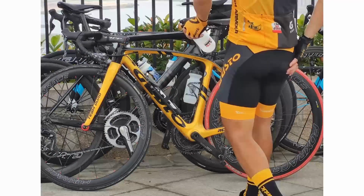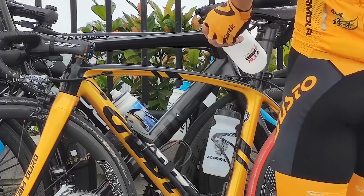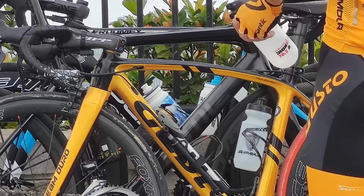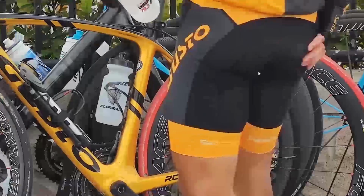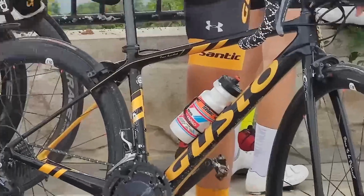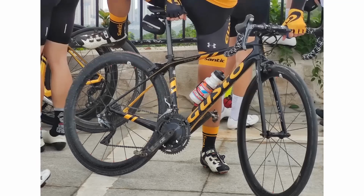Yeah. What else have we got behind here? Looks like we've got a BMC Timemachine. And even back there, we've got a Pinarello Dogma F10, I guess. And over here, we have another Pinarello Dogma. Another Gusto. That's a tiny frame. Look at that seat post. Sorry, look at that seat tube. The seat tube only as high as the tire.